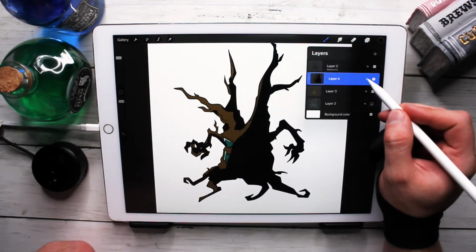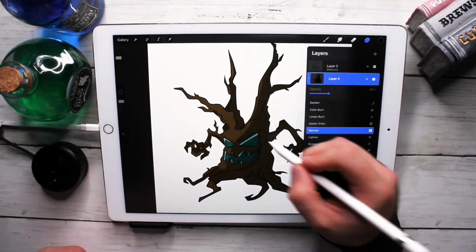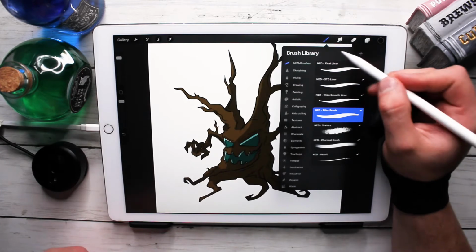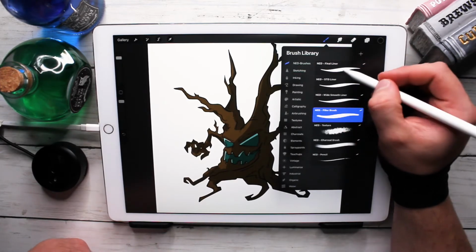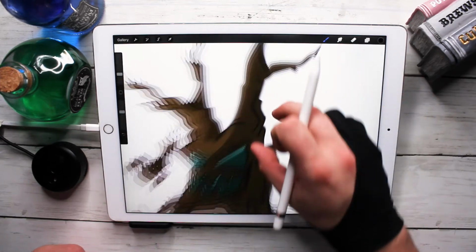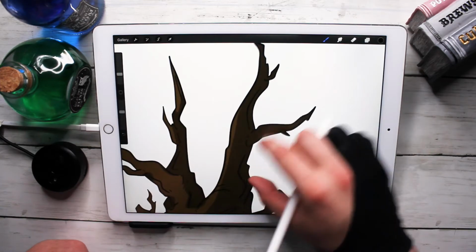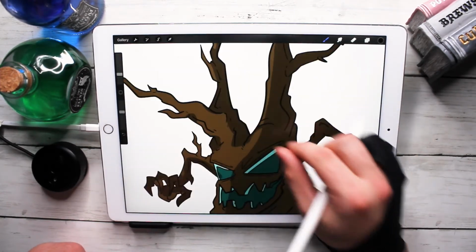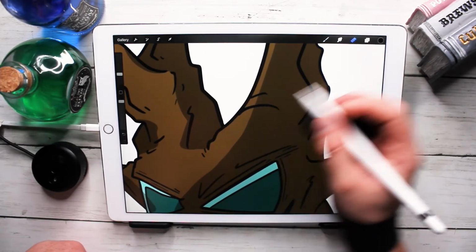So go back up here, tap this little N, and bring down the opacity. Alright. Hopefully he's showing up on screen well. He's pretty dark, so. Alright, go to our fine liner, and we're going to refine a bunch of this. And this part is all about just getting it how you want it to look now.